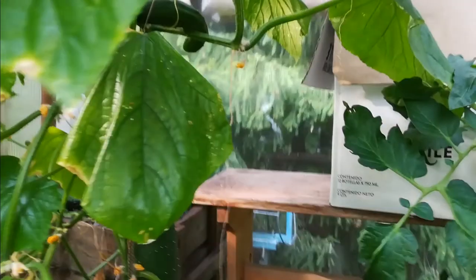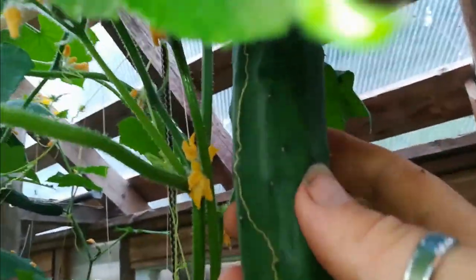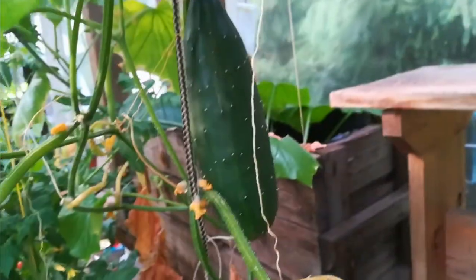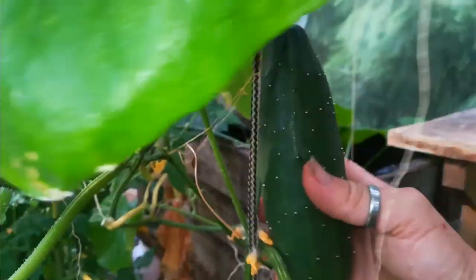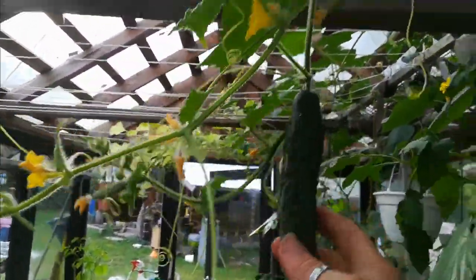And there's a little cucumber coming there. Decent size cucumber there. Another one over there. This cucumber, I think it's actually called Perfection. And that's a nice one. That's a really thick one. And I'm probably going to go with this variety again next year. Quite a few coming.